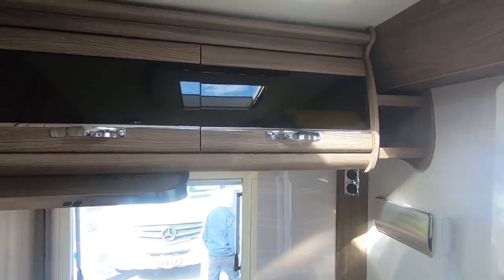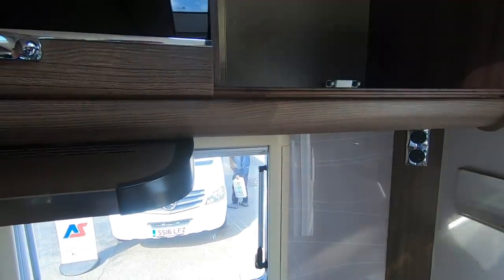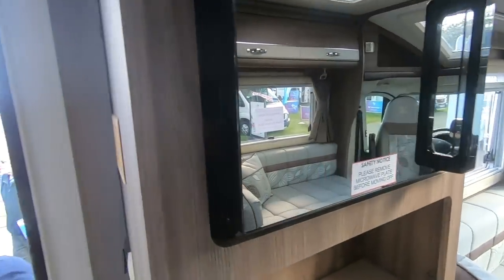Smallish lockers there really for the kitchen. They actually look a bit deceptive because the doors are small. Yeah, they're quite tall, the lockers. Sort of a bit confusing. Lovely cooker. Yeah, it is a nice cooker.